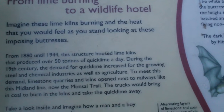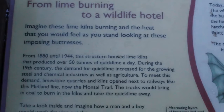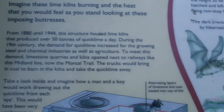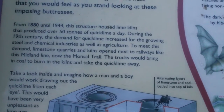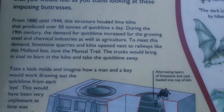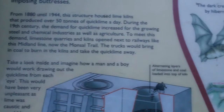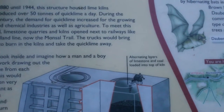Imagine these lime kilns burning and the heat that you'd feel as you would stand looking at these imposing buttresses. From 1880 to 1944, these structures housed lime kilns that produced over 50 tonnes of lime a day. During the 19th century, demand for lime increased with the growing steel and chemical industries as well as agriculture. To meet this demand, limestone quarries and kilns opened next to railways like this Midland Line. Now the Monsal Trail, trucks would bring in coal to burn the kilns and take the limestone away.